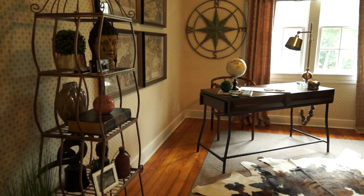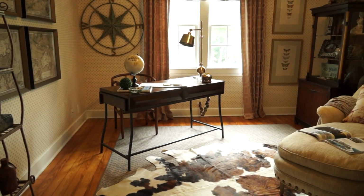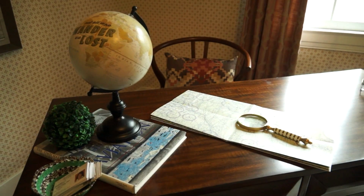So I absolutely love what you did with this office. Thank you. It is called the Girl Explorer's Office, and it's a special space where the little girl of the house grows up and explores different areas and comes back with her treasures and plans her trips in between.